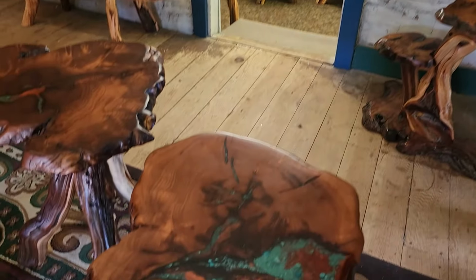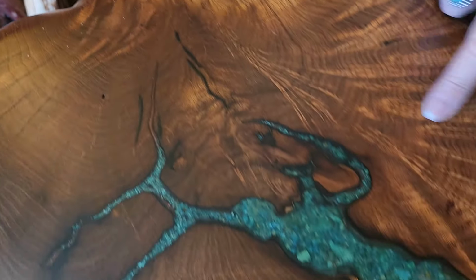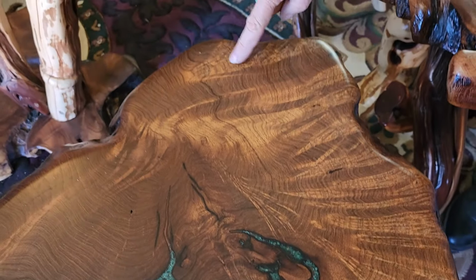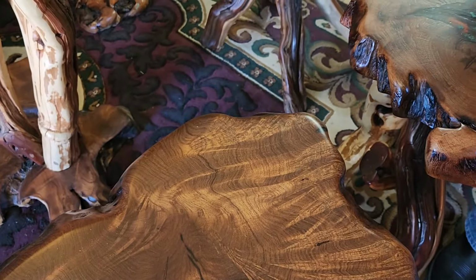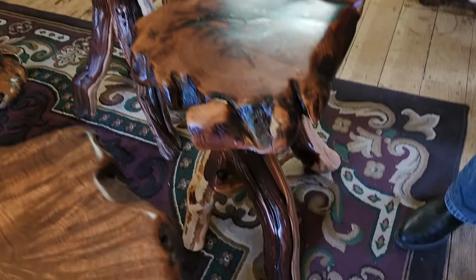And it's so pretty. So this is the mesquite burl here. It has all these beautiful lines in it. It has little swirlies, like these little bird's eyes that are part of the burl. And it just makes for beautiful, beautiful wood. Wow. Now, all the legs are done out of manzanita.